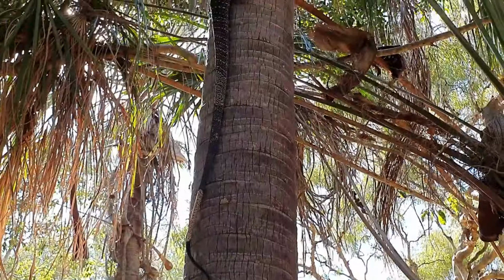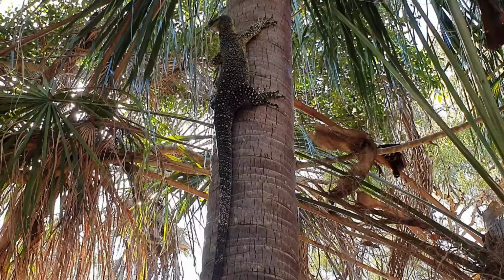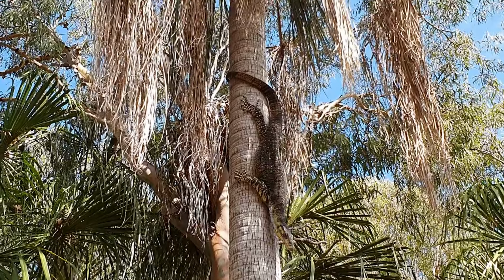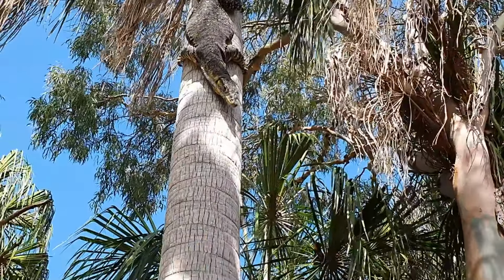One of the things while camping out in the Deepwater National Park, you've got to make sure food's not laying around your tent. You get a lot of goannas, or some call them bungarras, but they come in and they'll open up your bags and start eating the food that's in there. One was just in the camp and I just started trying to get some shot of him, and he just took off up this tree here. You can see him, it's gone right up there.